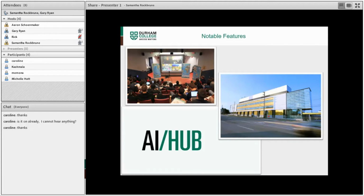And the final picture at the bottom here is the AI Hub. That is also fairly new here at Durham College, and it's something that students are able to take advantage of. We are at the front of the pack leading AI technology and leading AI research. So it is really nice to have at Durham College, this area that's dedicated to research in that particular field.